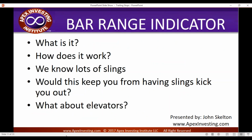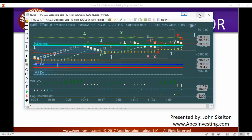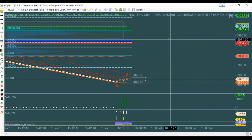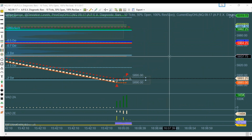So let's switch gears for a quick minute. Let me pull up this chart. I want to talk to you about a particular Apex indicator real quick, and some of you are familiar with it. Give me just a second. I'm going to connect to simulated data, and I want to get this market moving here. Yeah, there we go. Okay.